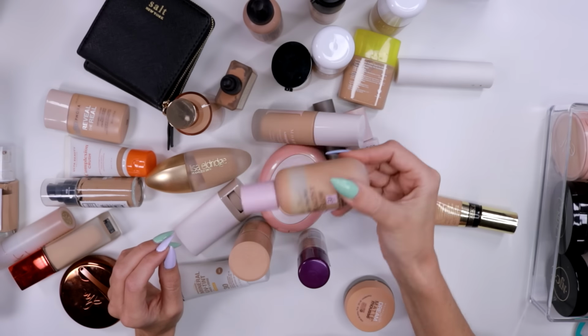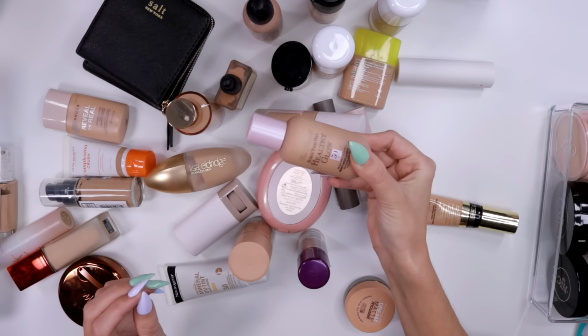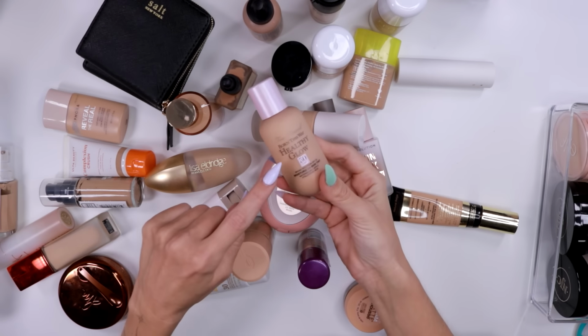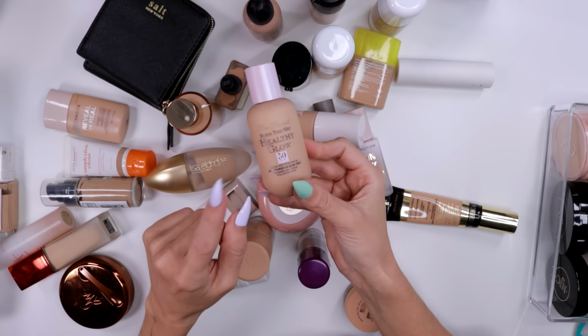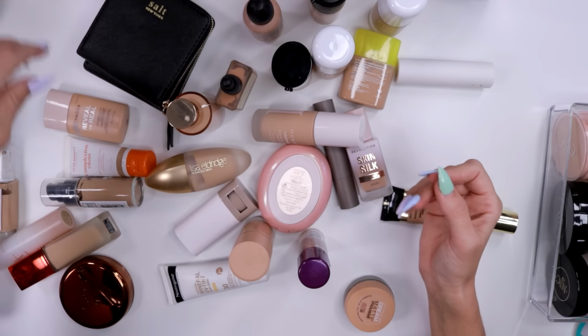This one looks like it's taken part in Halloween. This one is really old, but I used to love this one so much. This is the Born This Way Healthy Glow by Too Faced. Love it, but it's old. We're gonna get rid of it.